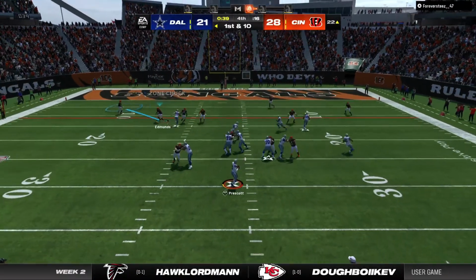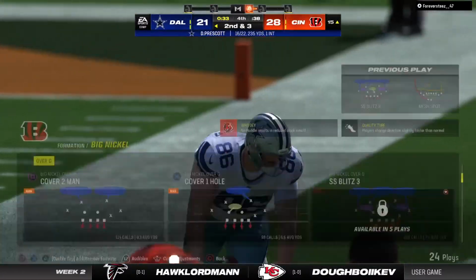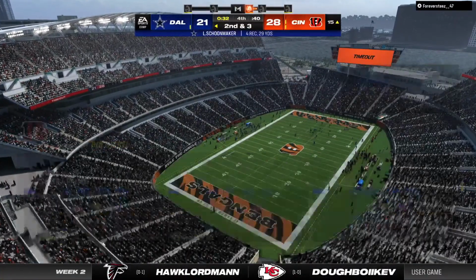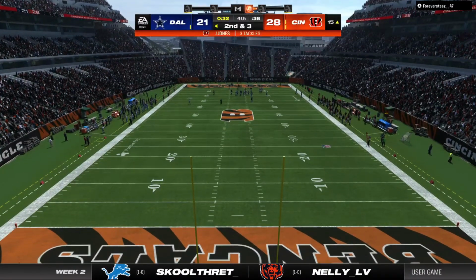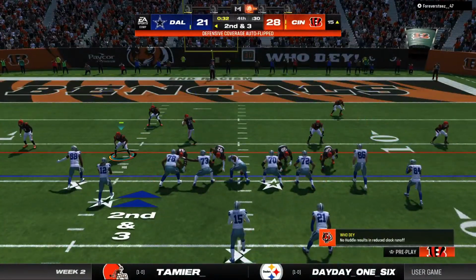26. Here's Dak. Throw is caught by Schoonmaker. It drives some people crazy to see those short throws underneath. They've got to find a way to gash the defense downfield. At the 15-yard line. Here's 2nd down and 3. Here we go, 46.